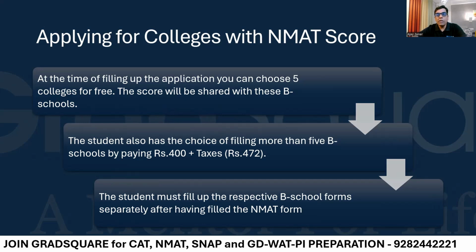As you're filling up your NMAT form, you'll realize that there's a section in which you need to fill up the colleges to which the NMAT score needs to be sent. And there's a big list of schools there, and you can only choose 5 out of those for free, and for the rest you need to make a payment.